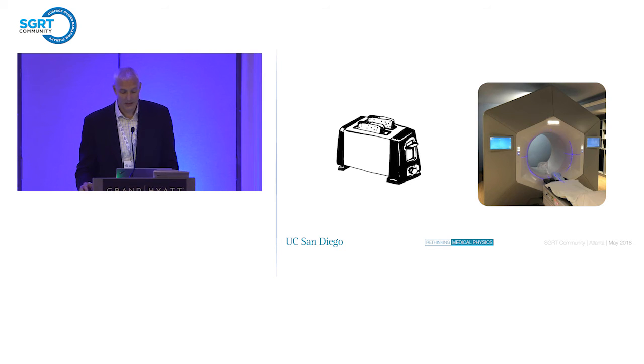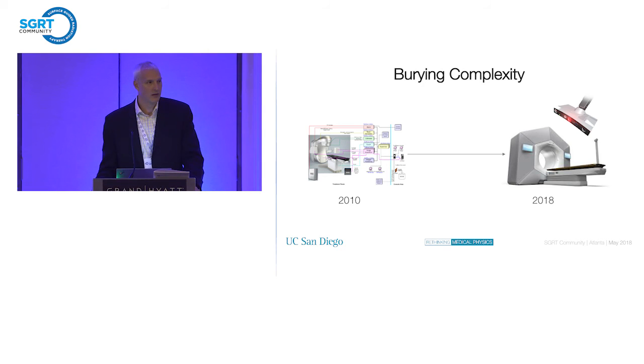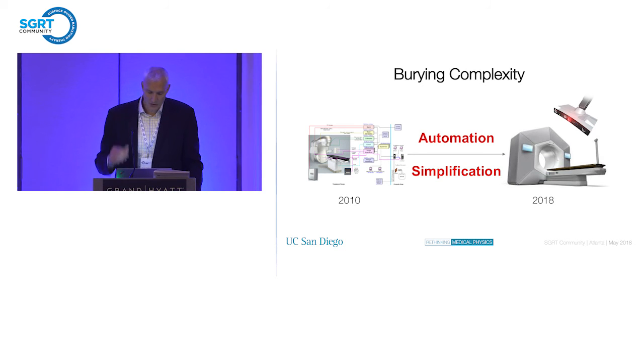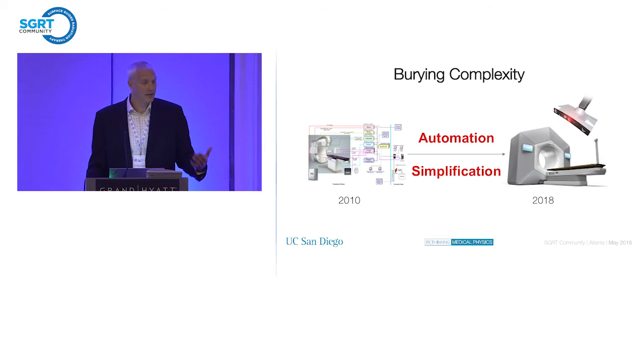Well, fast forward to 2018, right? What do we have? We have a toaster, right? You plug it in and it works. So that starts to change your thinking. What happens when complexity is buried deep within the product? How should that change our thinking? Should we do the same thing that we've always done? Well, of course not. Now we have to think about what else we can do. What does this enable us to do differently? Well, we're going to have automation. Things are going to be done faster. They're going to be done more consistently. And we're going to have a lot of simplifications. And so we need to leverage that.